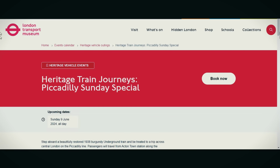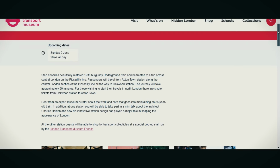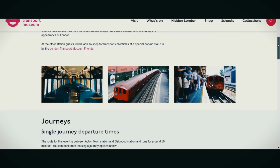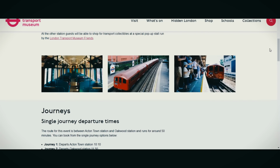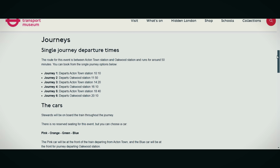Yes, special spotters this week is the Piccadilly Sunday Special Journey, which I think may be one of 12 underground stock, 1938 Burgundy underground stock that they've got going across their rails this year. And they're saying, get treated by stepping aboard this beautifully restored 1938 underground train to be treated to a trip across central London on the Piccadilly line.